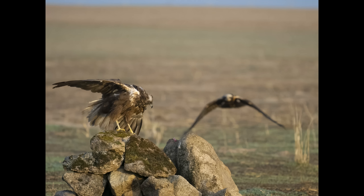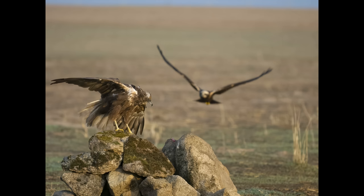More interactions here, one bird flying at another. It's a regular thing with marsh harriers, they're quite aggressive to one another.